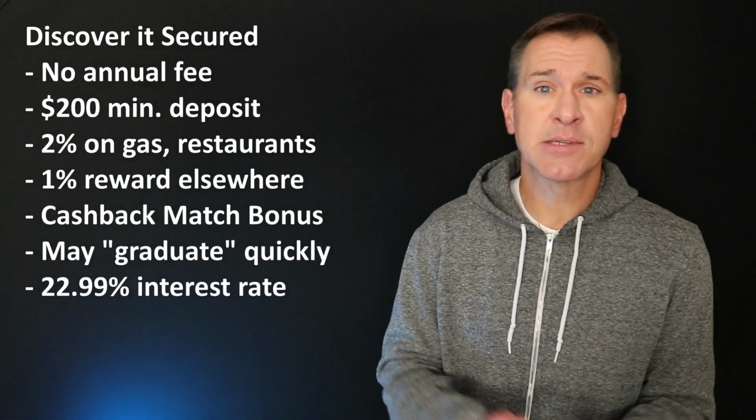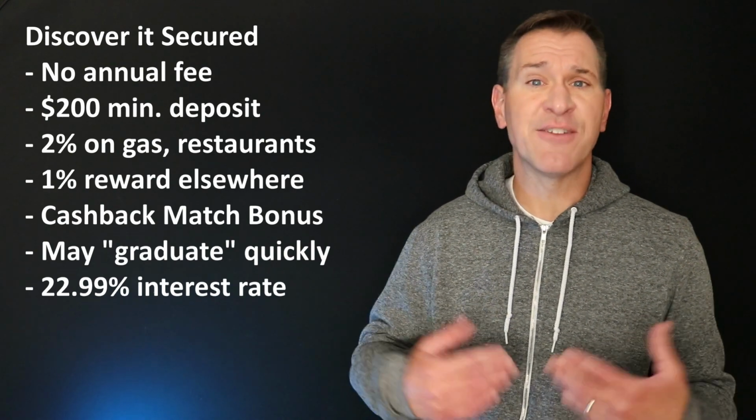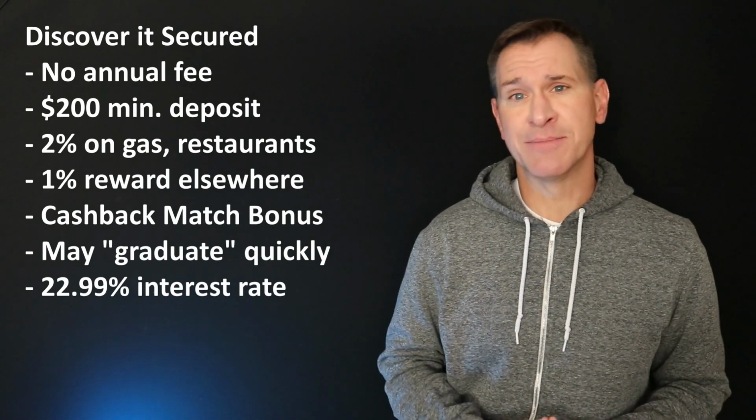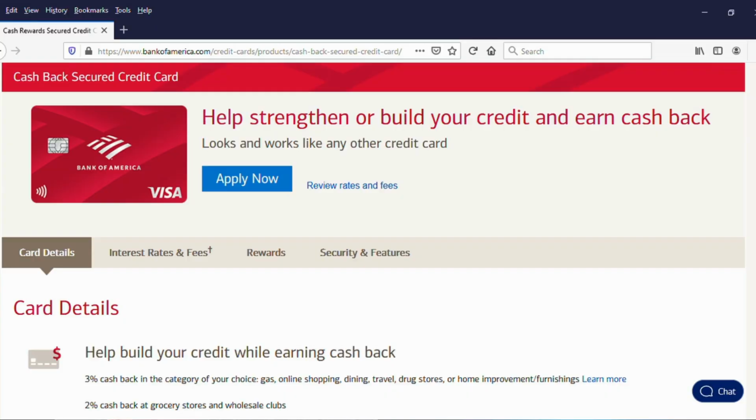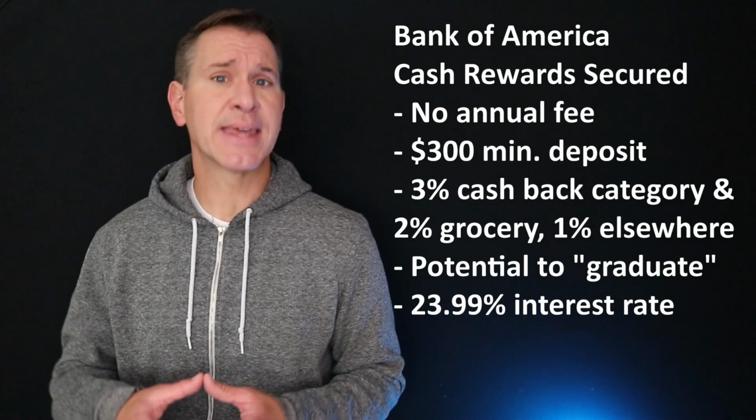So a lot to like with Discover: no annual fee, rewards, bonus, oftentimes a fairly quick graduation. The number 2 card on this list, the Bank of America Cash Rewards secured credit card. No annual fee, $300 minimum deposit in order to get the card.